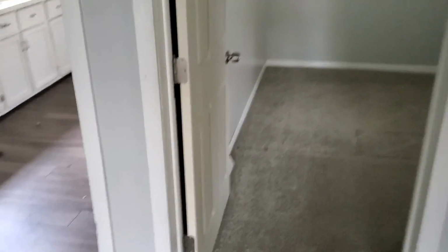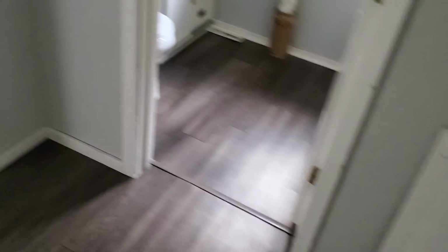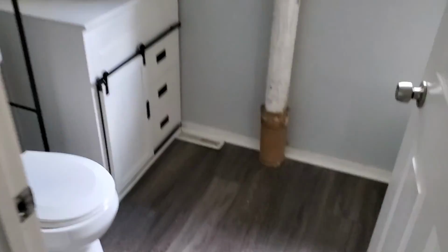There's a little hallway. Walls are in good shape. Probably could paint a little bit of trim around the doors. The doors in this house have never been painted. They're new doors, but they've never been painted. Got smoke detectors. Carbon dioxides are here.